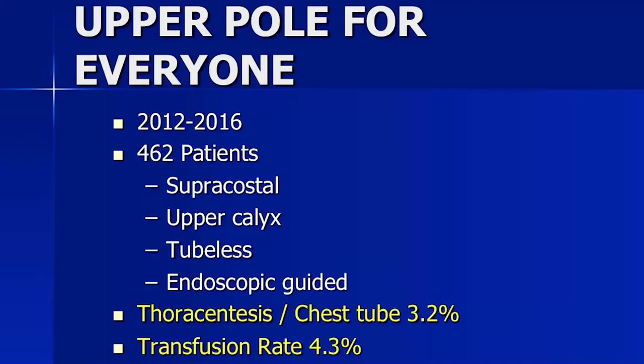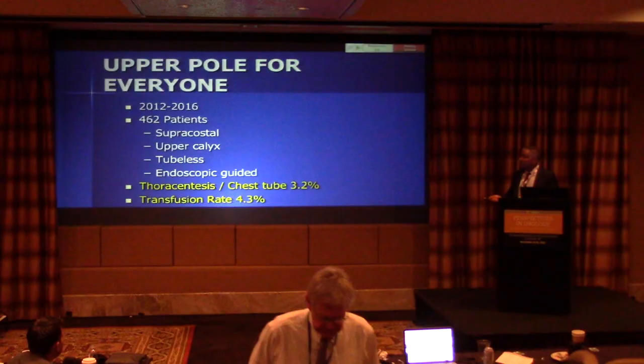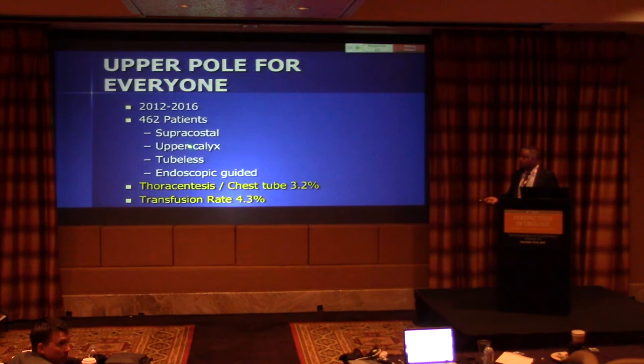So we look back at our outcomes: 462 patients, all supracostal, all upper calyx, all tubeless, and all endoscopic guided. Campbell's will say with supracostal puncture, your risk of pulmonary complications is about 15%. It's 3.2%. Transfusion rates of 4%, all of these were 30 French sheaths, compares favorably with the mini PCNL data. Now, I mentioned I don't use that sagittal view.